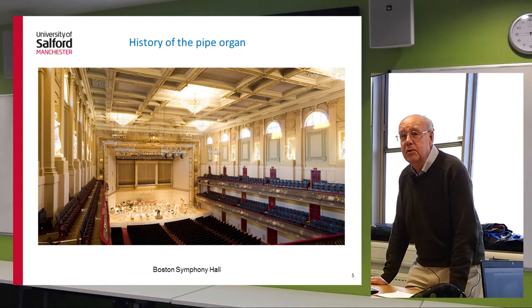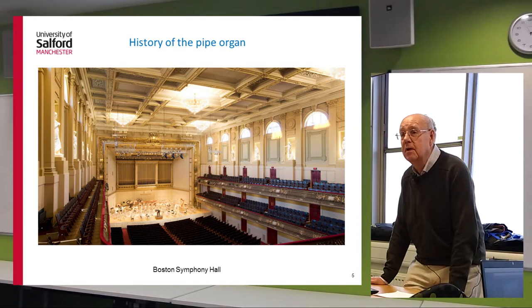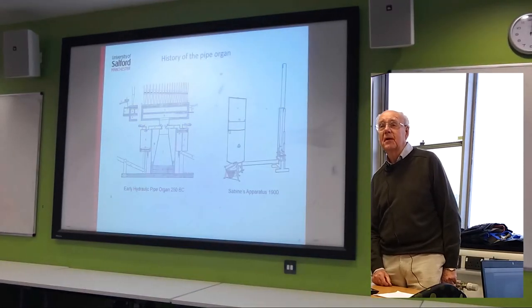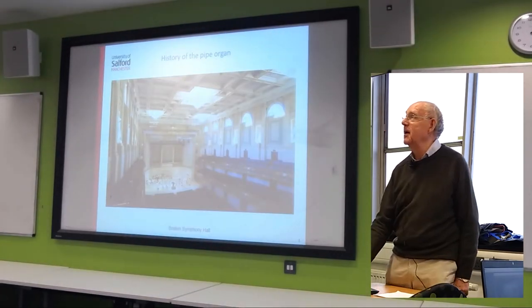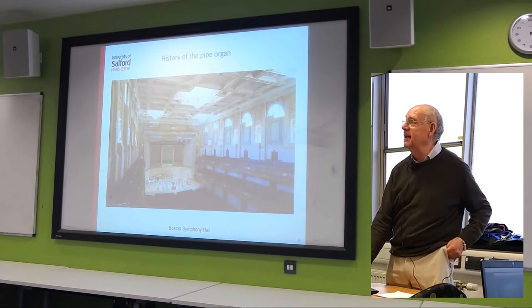And at that time, Hutchins had working for him Skinner, who later went on to develop some quite fancy control systems for pipe organs in the early 1900s. And I feel that Skinner had his hand in this apparatus that Sabine was using here. So there's a little bit of history there about Sabine and Hutchins, which is not obviously a connection.